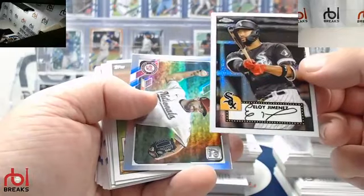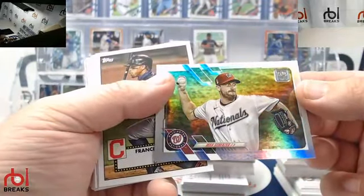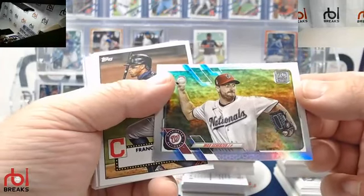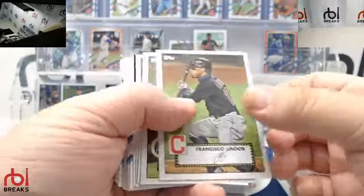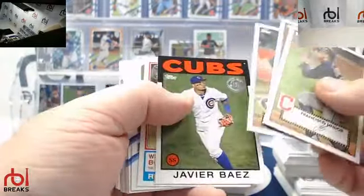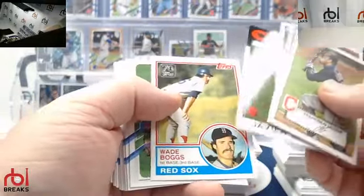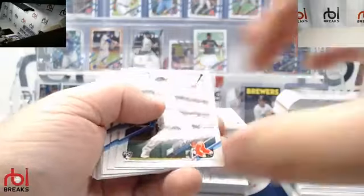Eloy, 52 Chrome. There's a Max Scherzer rainbow foil. So we got the Nationals down. Now we just got to dial in the player. 52, Evan White. Javi Baez, 86. Wade Boggs, 70 years. Bobby Dalbec.